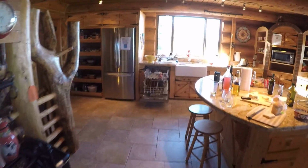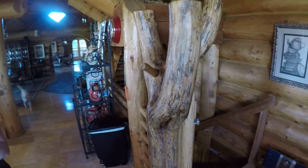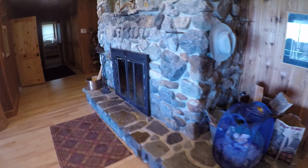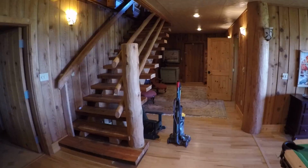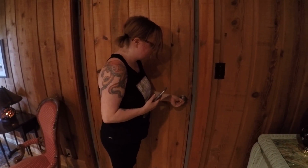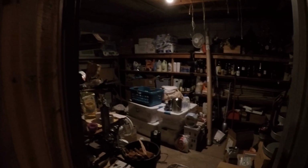And we will then canvas to the downstairs. The fireplace and the rec room, nice pool table. Got a little, why don't you open that? This is the wine cellar, you gotta hit the key. Nice little wine cellar area here. This is actually a door to outside. Get the lock.